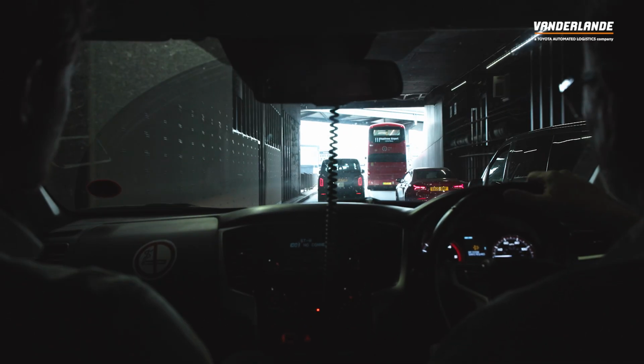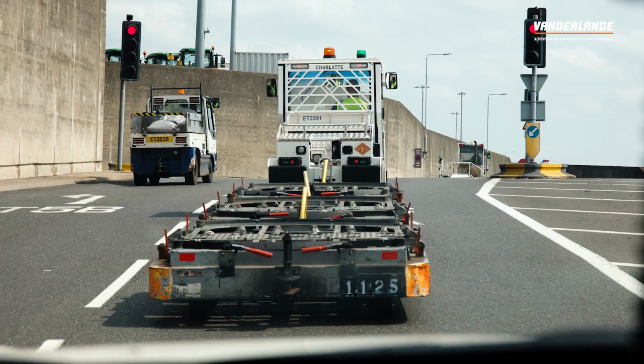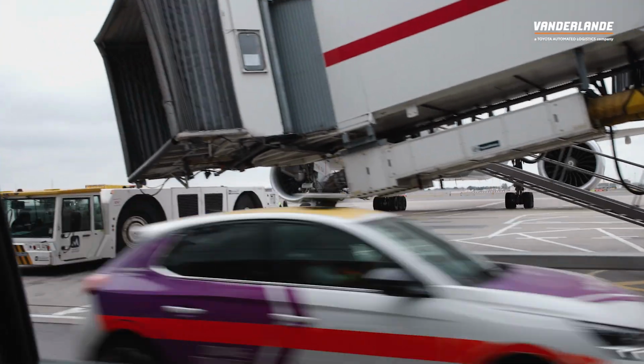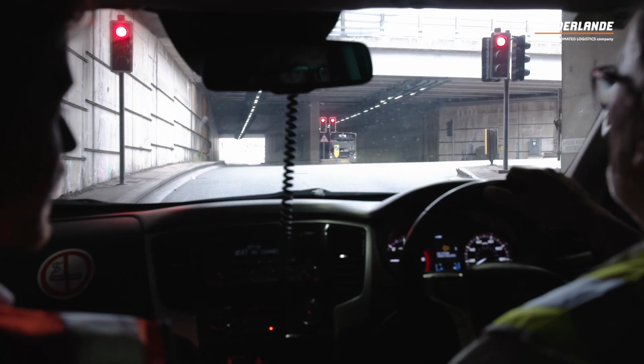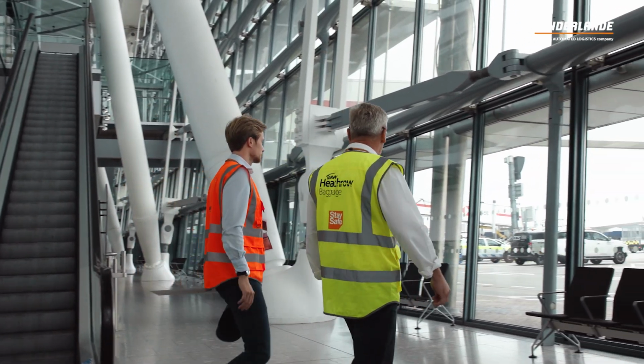So this is the tunnel into the central terminal area. Everything has to come through the tunnel. We're going to go in here. Here we are, T5. This is where all the passengers normally come on their arrivals.